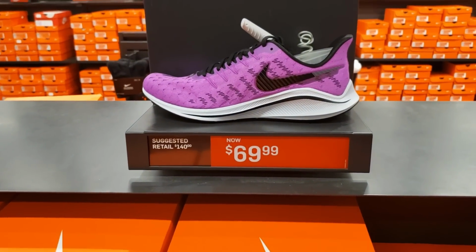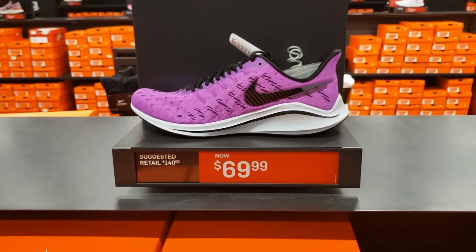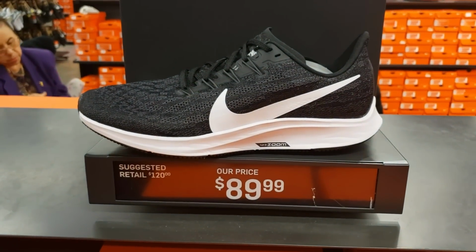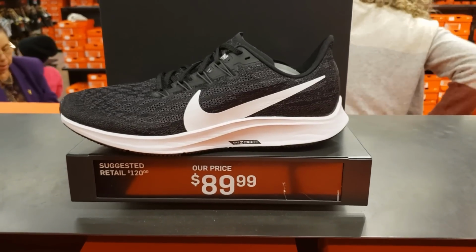The Vomero 14s, I swear they made the weirdest colorways of the Vomero 14s, man. 70 bucks, normally $140, not bad. Pegasus Turbos going for a little bit too much, in my opinion. Speaking of overpriced, look at the Pegasus. They have a bunch of these going for a hell of a lot of money.